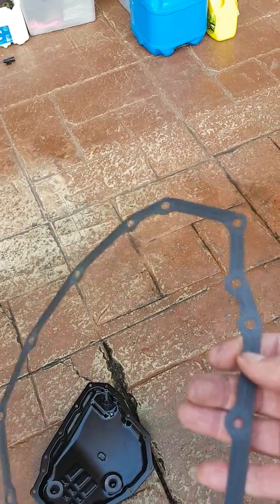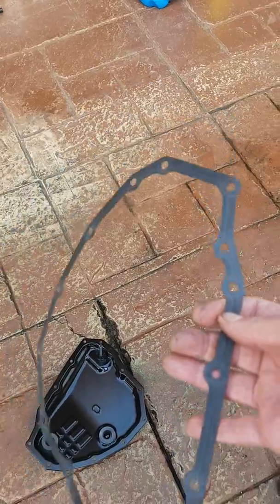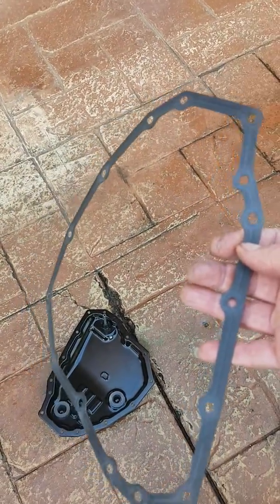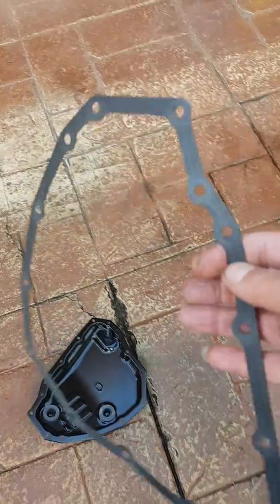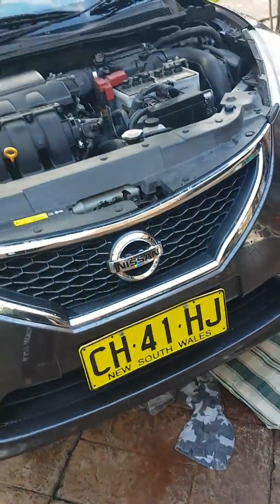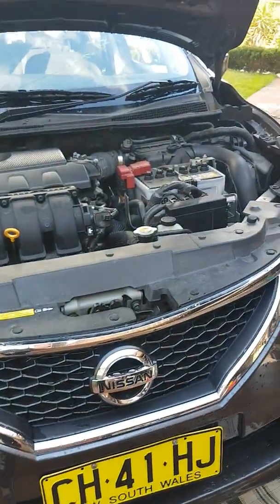After it cures 1 hour, then I'll put in the transmission fluid, then I'll start the car. So hopefully when I drive, it's gonna go back to normal. Let's keep our fingers crossed, and I'll let you know. I'll give you an update on this one, a 1.8 2014 Nissan ST model.